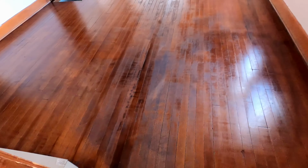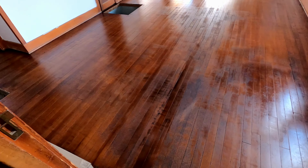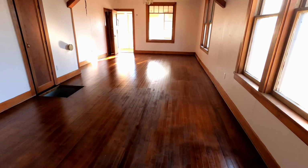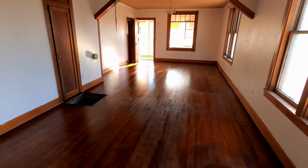As you can see, there is some spots that didn't completely come up. And that's just how it is. I told the guy not to worry about it too much. I think it gives the floor character. But overall, very satisfied. It's a very nice color.